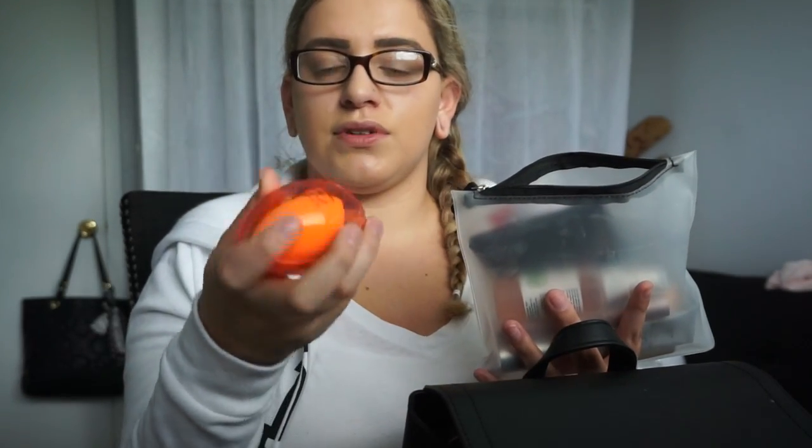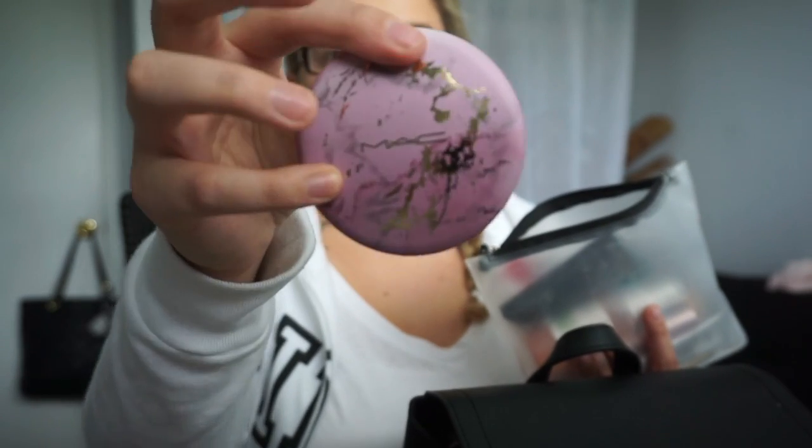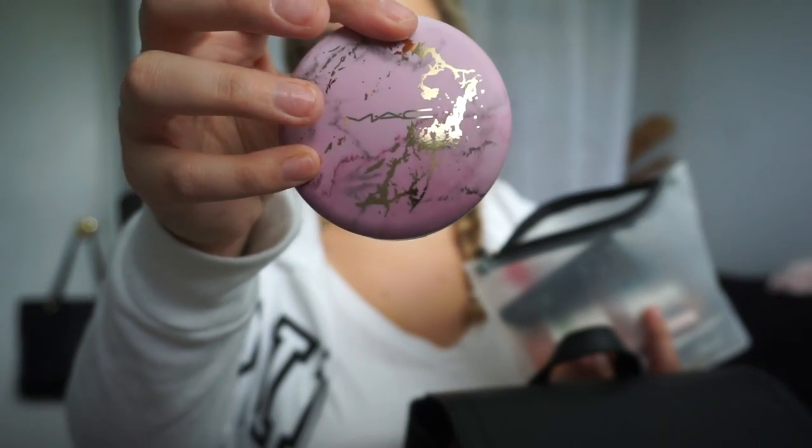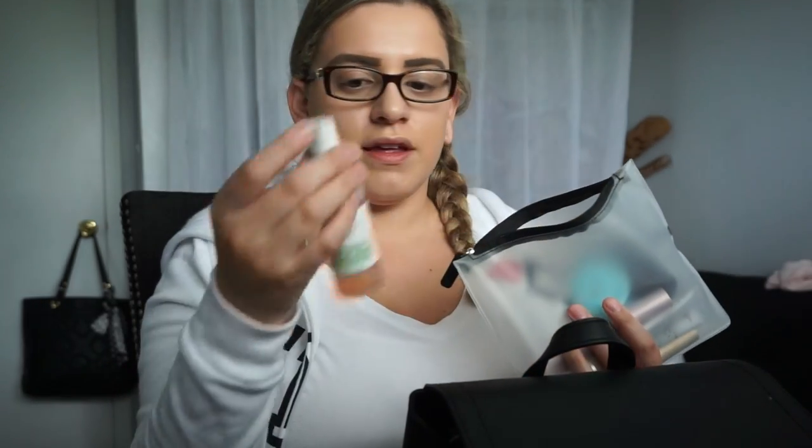I have my Real Techniques Beauty Blender. I got a brand new one. I just didn't want to take an old used one with me, so I just purchased a new one. Then I have my MAC bronzing powder. This just came out, so I was super happy to use it. So I brought it, and I also could use it as a compact mirror, so that's cool. Then I have my Tarte Pro Glow To Go palette. This has highlighter and bronzer, but I use it for highlighter only. Then I have my Mario Badescu facial spray, just to keep my face hydrated.